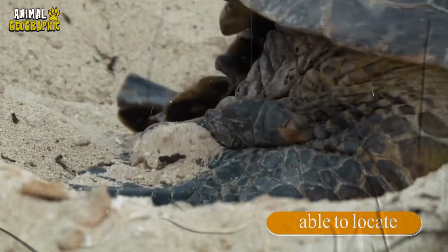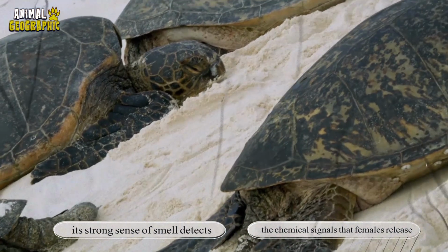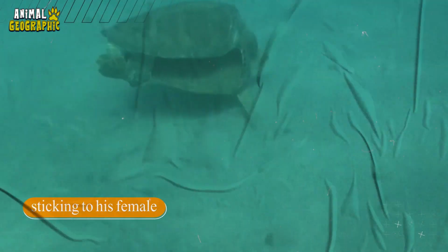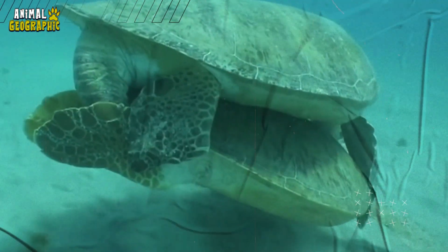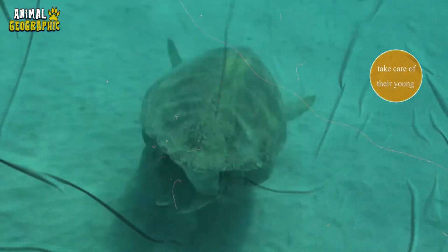The male becomes able to locate the adult females during the mating season as his strong sense of smell detects the chemical signals that females release, which are called pheromones. Then, they swim together in the water horizontally, sticking to his female, and his long claws are intertwined in the body of his female to cause her to cut because of the softness of her body after the mating took place. How do mother turtles take care of their young?